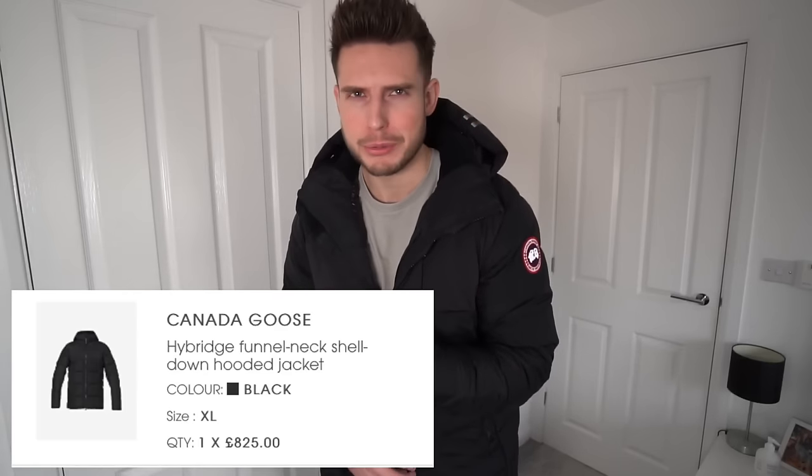So moving on to the Canada Goose jackets now. We've got three Canada Goose jackets. I always struggle to say Canada Goose for some reason. God knows why. Anyway, this is the Hybrid Base Funnel Neck Jacket. And this was £825. I decided to get a size extra large again.